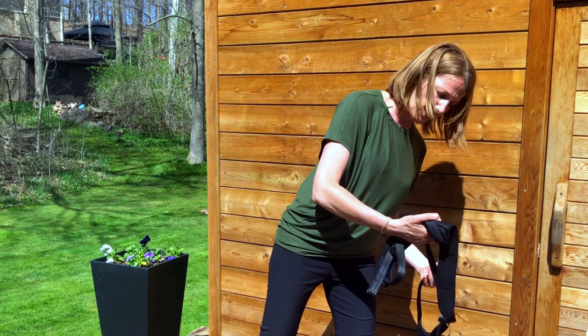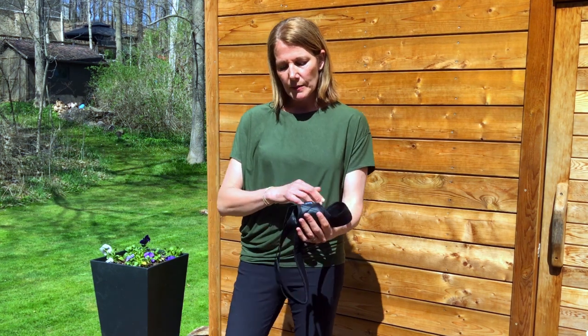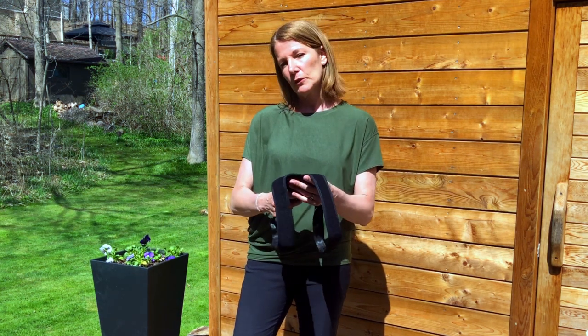Now, what do I like in a posture support? So this is one of my favorites. We did a review on one that's similar to this in 2020. Unfortunately, it's been sold out now in many sizes. So here's one that's very similar that we like.